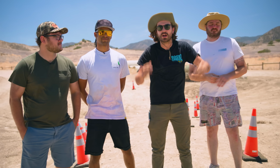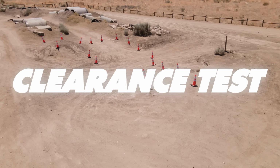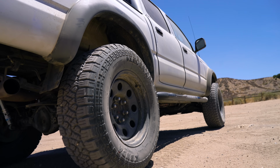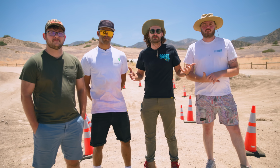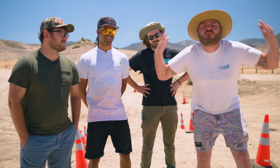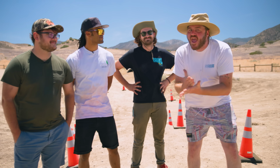All right, we got both trucks back to our testing location, and it's time to retest our approach and departure angles. Now, we did this test before, but with stock wheels and tires. We've now got bigger wheels and tires, but both trucks have the same size tire. So while we've both gained a little ground clearance from the last time, we've gained the same amount. So really the difference comes down to the bumpers. So it's fair. Super fair. I don't want anyone in the comments saying it's not fair, because guess what? It's fair, okay? We thought of it, and it is fair.